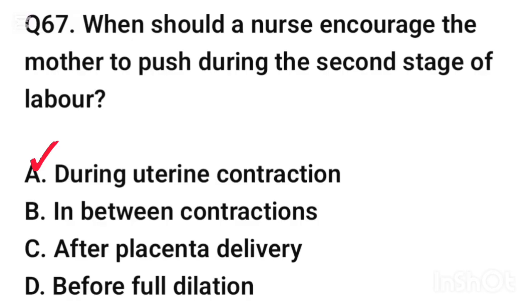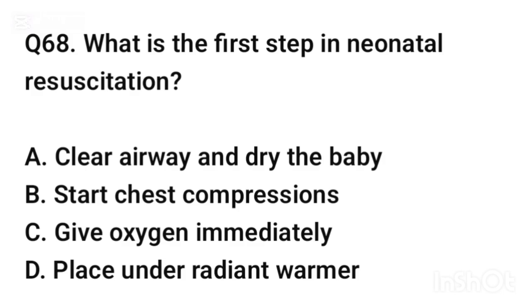The correct answer is option A, during uterine contraction. Question number 68. What is the first step in neonatal resuscitation? The correct answer is option A, clear airway and dry the baby.